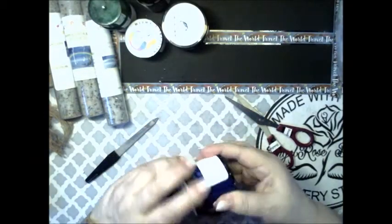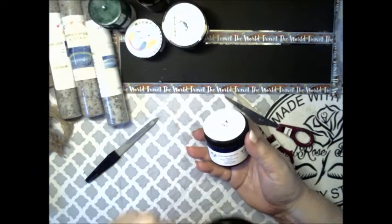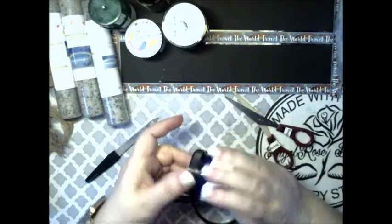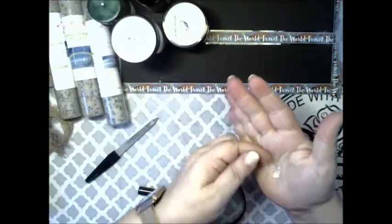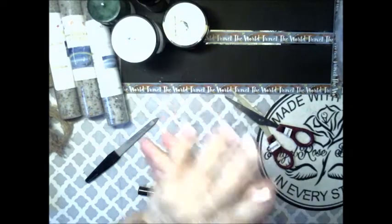Ooh. Let's see what this is. Mango body butter. Oh, yes. Let's test it out and see. Ooh. Nice and smooth going on. There's no oil. No residue.